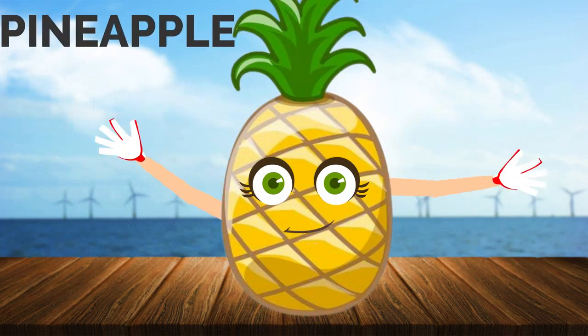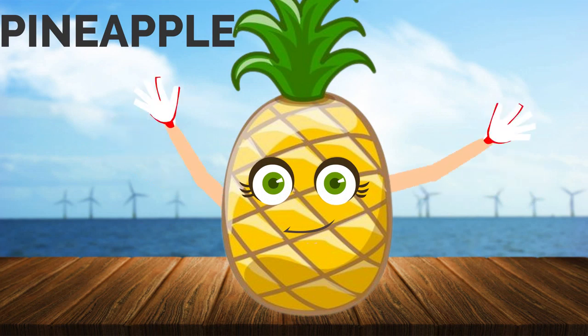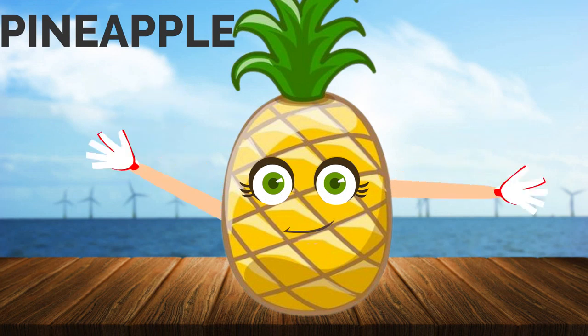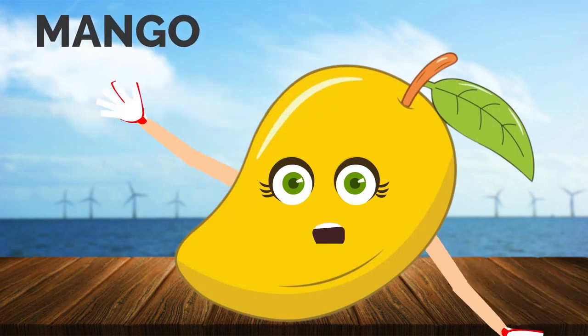I am pineapple. Pineapple is a tasty and tropical fruit. It's covered in a prickly, spiky skin. When you cut it, you find yummy yellow flesh inside. Pineapple is sweet.